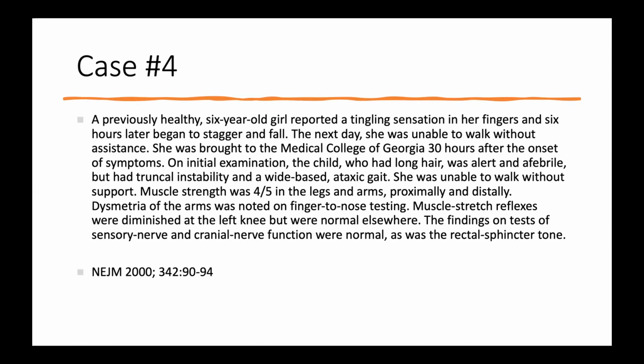Initial exam was alert and afebrile, but had truncal instability, wide base gait, and ataxic gait. She was unable to walk without support. She had about 4 out of 5 strength in the arms and legs, proximally and distally. Had some dysmetria of the arms when she did finger, nose, finger. Muscle reflexes were diminished at the left knee, but were normal elsewhere. The findings of sensory nerve and cranial nerve function were normal as well. I'm not sure who decided to do a rectal exam on this 6-year-old, but that was normal too. So what do you guys think about this?